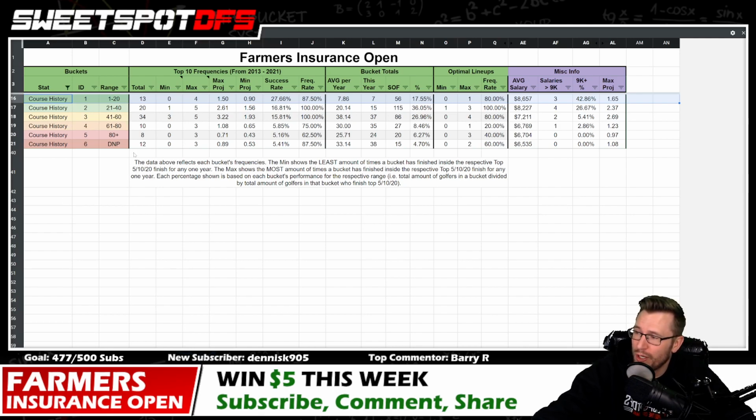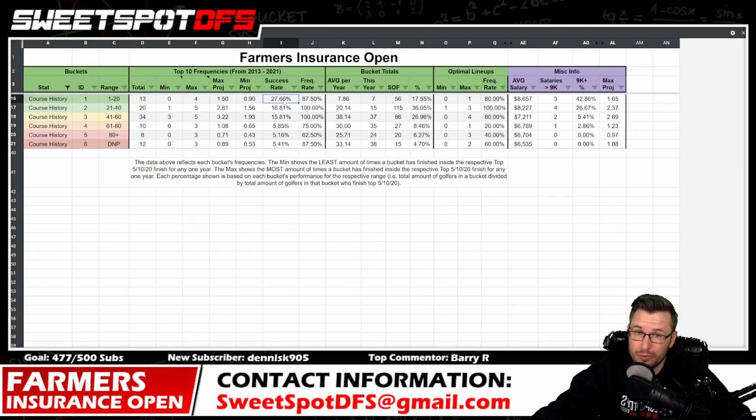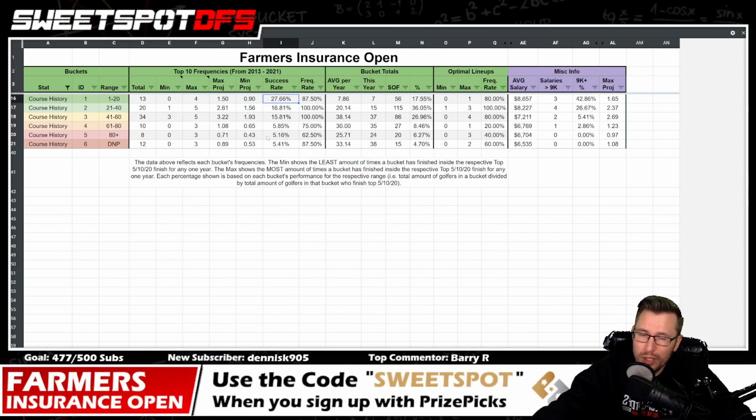Super high success rate, by the way. Success rate takes in the total amount of golfers from this bucket, dating back to 2015. So basically what it's doing is looking at the top 10 golfers from this bucket, dividing it by the total amount to get this percentage. That's a really, really high percentage when it comes to buckets of golfers finishing inside the top 10. That's 1 in 4.